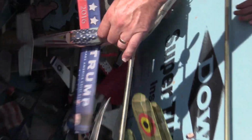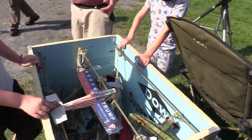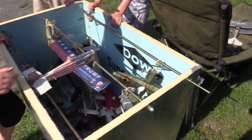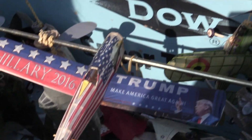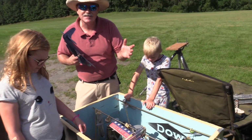We don't talk politics at the flying event. But when I pull out the Hillary and the Trump one, people look at me and say, "That is great," and then they stop. And that's as far as they will go with that one.